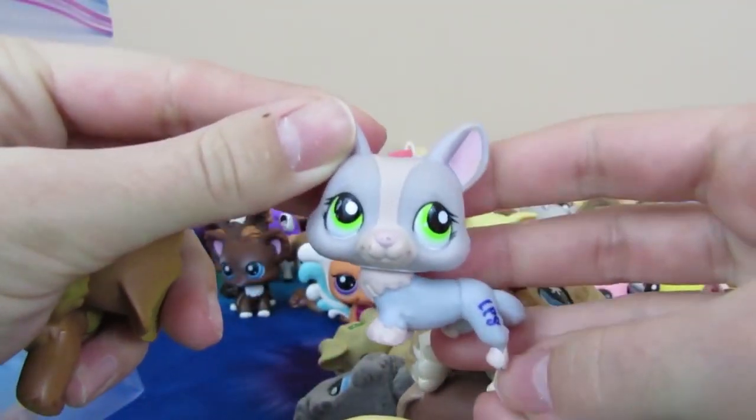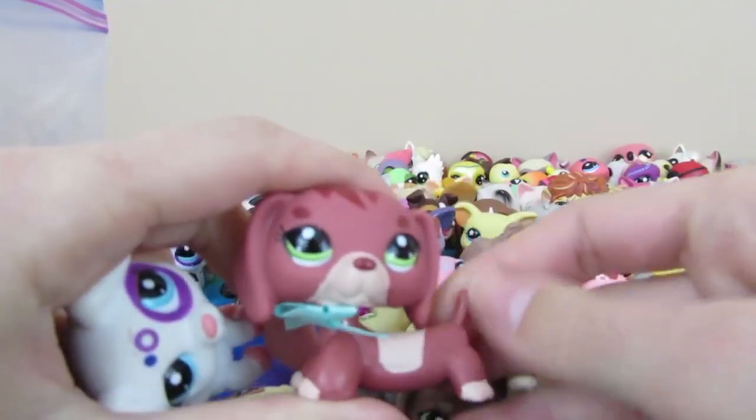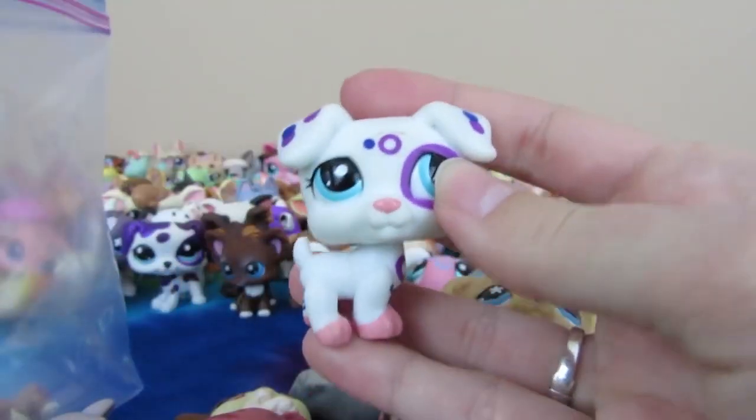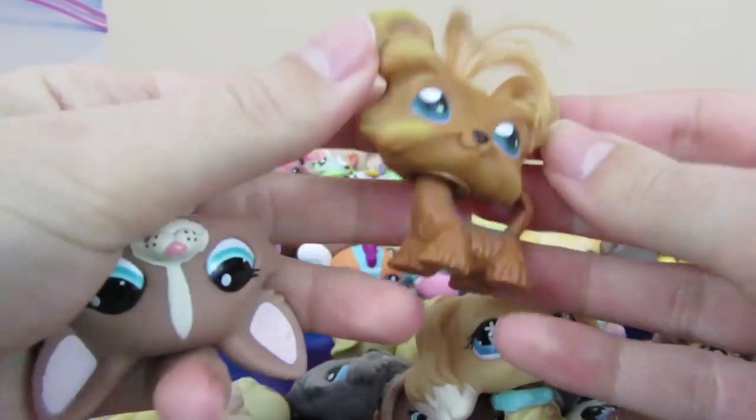A purple corgi dog. This dog. Blue magnet dog. This is a dachshund who's kind of new, who comes with a baby. This is a spotted dog. Dachshund with a shirt on. This dachshund has always had that shirt on for when he lives with me. This dog with the hair, blue magnet.